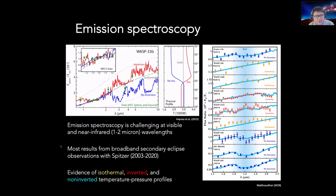At more red wavelengths, farther into the thermal infrared, the contrast ratio of the planet increases monotonically, and you get more signal to noise there. So that's where Spitzer has really stepped up to help us understand the emission spectra. But again, this is broadband data. So you're looking at basically integrating the flux across a wide range of wavelengths, and you lose a lot of the detail there. But nonetheless, we've been able to learn a lot about emission spectra to first order. And one of the important things that we found is that we find evidence of isothermal temperature pressure profiles. That means an atmosphere that is roughly the same temperature throughout, at least throughout the regions that we're probing. But you also find both non-inverted and inverted temperature profiles.